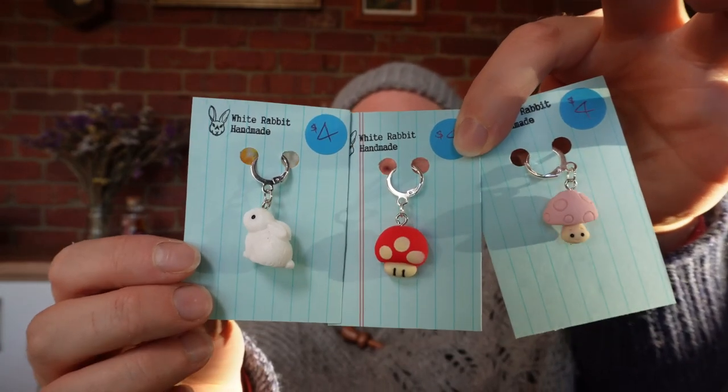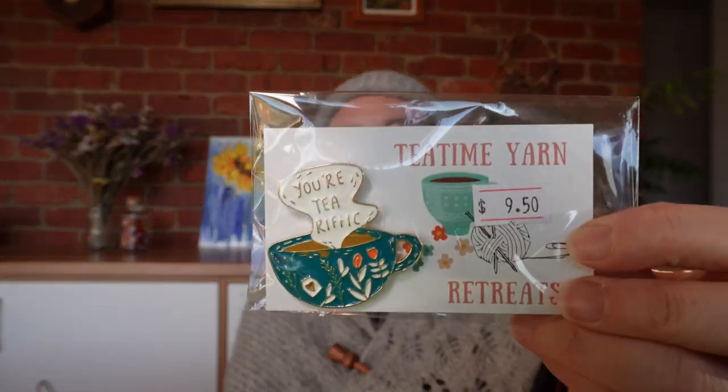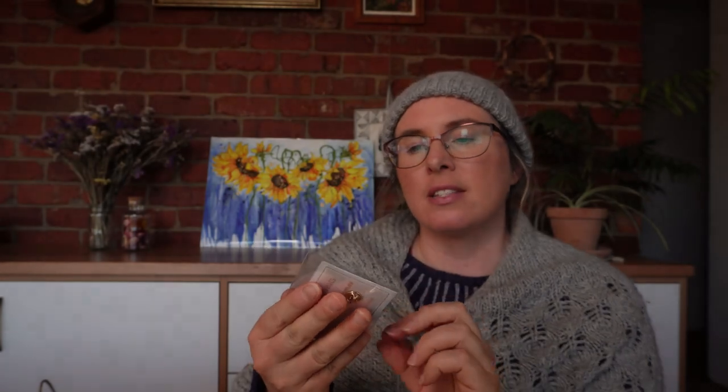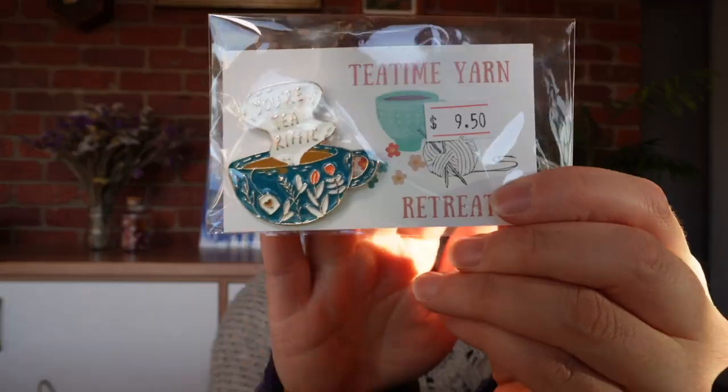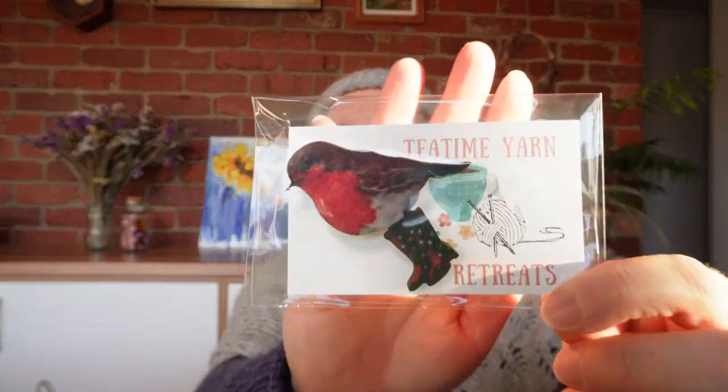I could not go past the mushrooms. So I got those, and I also got from Teatime Yarn Retreats, I got this brooch. So it says, "You're terrific." And take the price off this one. It's the same price, but it's covering the tail of the bird.